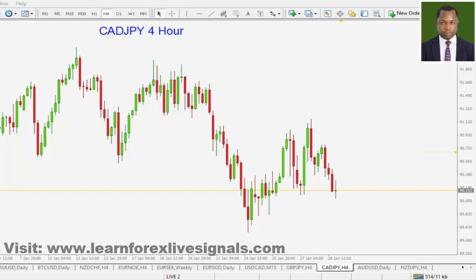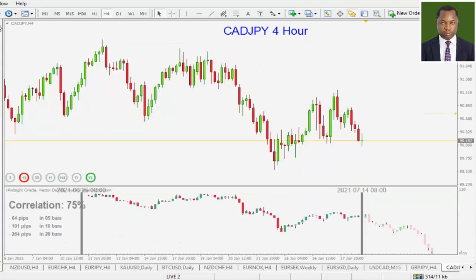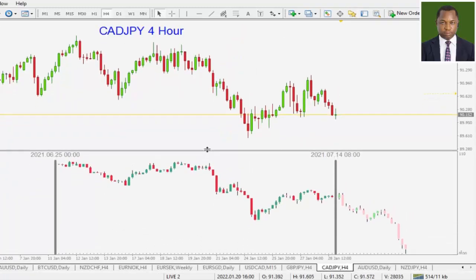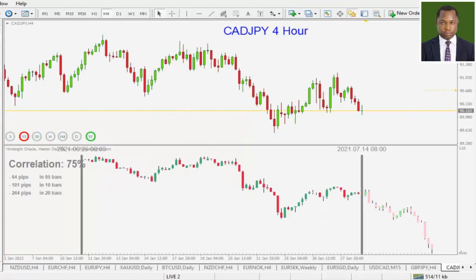First, let's look at the Hindsight Oracle indicator for this pair in the forward time frame. Inside the Oracle indicator, like I said, we're looking for opportunities to go short. We have 75% correlation right there, which is excellent. We are seeing that price will move down 264 pips. That is the projection, that is the forecast. The indicator is telling us price is likely going to push to the downside 264 pips, and we're expecting that movement to happen right from here.